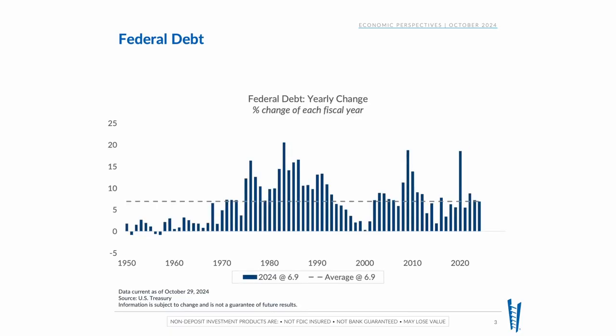This chart shows the percentage increase in the federal debt for each of the years since 1950. You can see that the average growth has been just under 7% annually. There have been a few spikes of late, COVID-19, for example, in 2020, the global financial crisis back in 2009, and of course, the significant military buildup and tax cuts of the early 1980s.